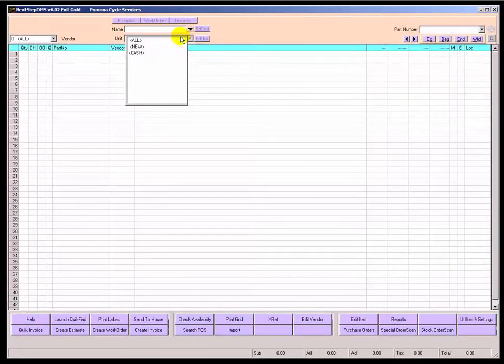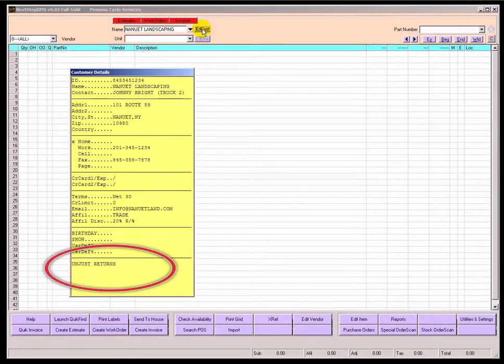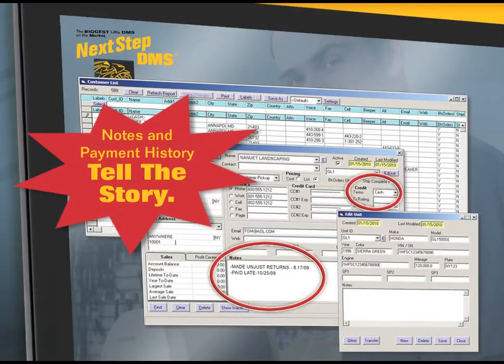Nancy owns Nanuet Landscaping and is a longtime customer. With NextStepDMS, it's a snap to look up her history and know exactly who we're dealing with. Uh-oh, something's been flagged about this account. The blinking alert means there are some special notes. Notes and payment history tell the story.